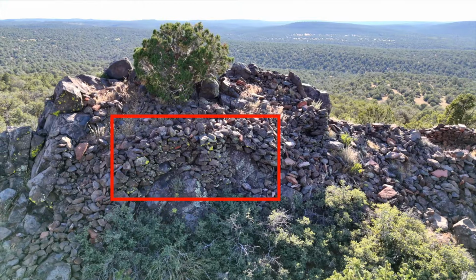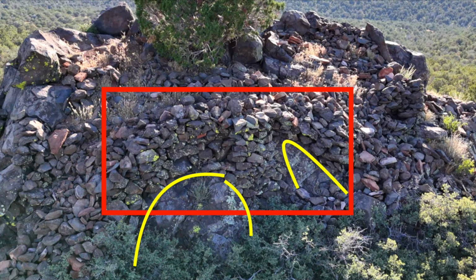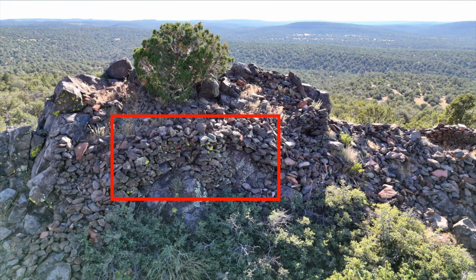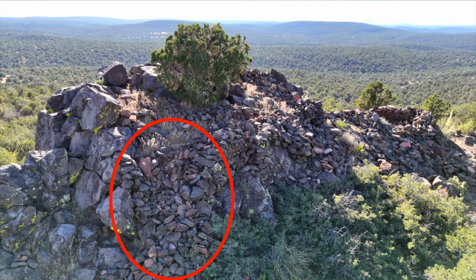Here is a nice example of basalt walls that are pretty much still intact. And you can see the base rocks underneath where they built the walls over the top of it. So the construction of these dry stack walls and the fact they're still standing, anywhere from 600 to 1,000 years later, is extremely impressive. And moving along here, I call this the western side of the site. You can definitely see how the walls have fallen down.